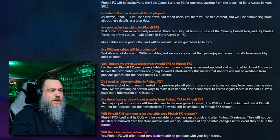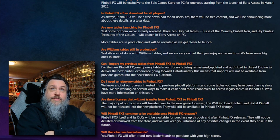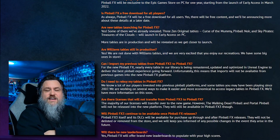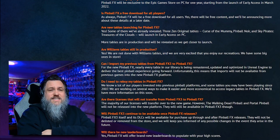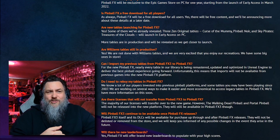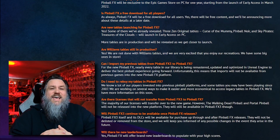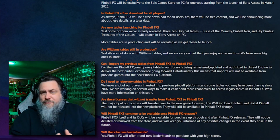Which physics will Pinball FX use? Pinball FX will introduce pro physics to all tables that are released into the game. So presumably, I wonder if that's the same physics that are being used for the Williams tables, the realistic physics. So all these original tables that are moving over from Pinball FX3 to Pinball FX are possibly going to play differently. Ever since Williams Pinball came out with those more realistic physics, it made playing all those original Zen tables very awkward, because the ball just was not reacting the way you would expect it to after playing the more realistic physics. So it's good that all that stuff is going to get lined up.